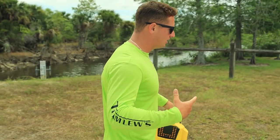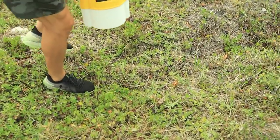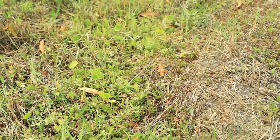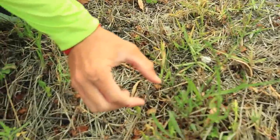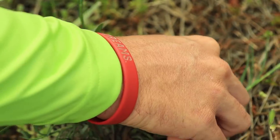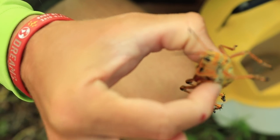Oh my gosh, look at this, bro. Look at these giant grasshoppers everywhere. They're everywhere. Oh my God, there's so many of them. We literally found our live bait. We didn't even go on the trail yet. I'm gonna grab one of these. I believe these are called lubber grasshoppers. They are probably toxic.